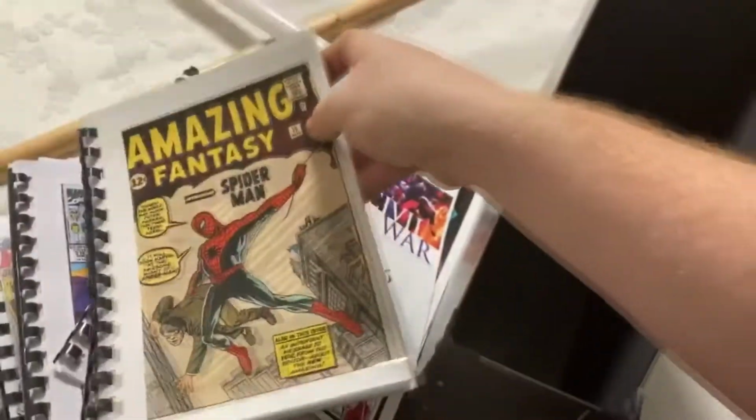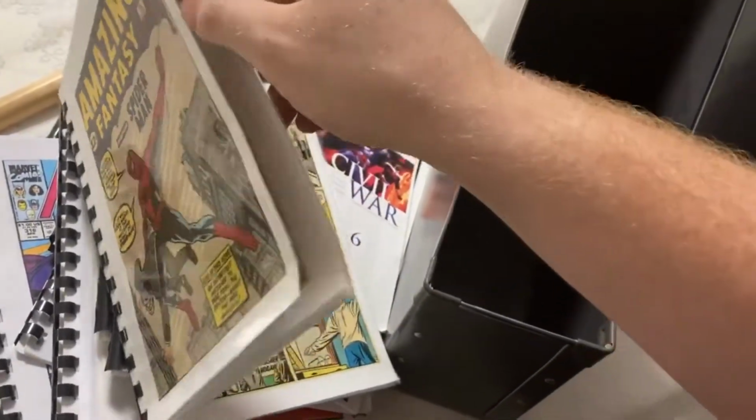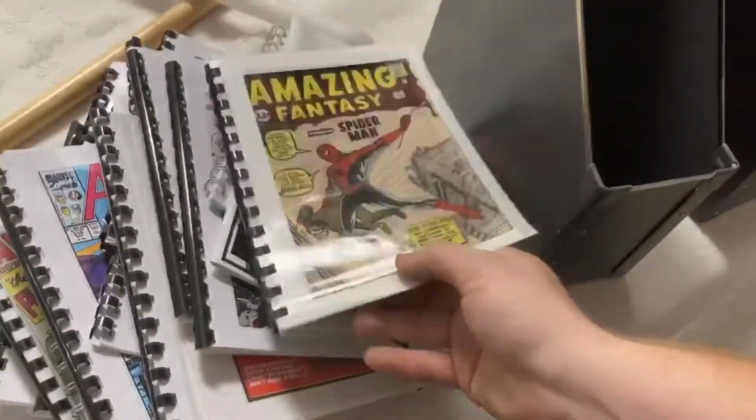So this is a big comic. It's one of the priciest, I believe. If you want to get the original book, it costs so much. So it's a big one. It's the origin. This is where Spider-Man all came to be. So yeah, that's basically it.